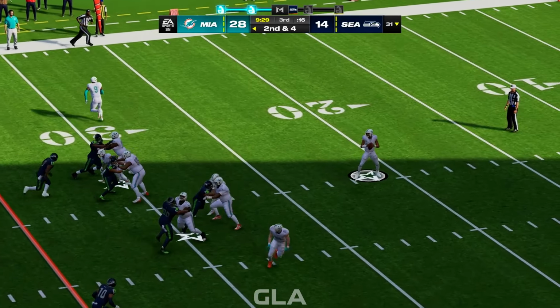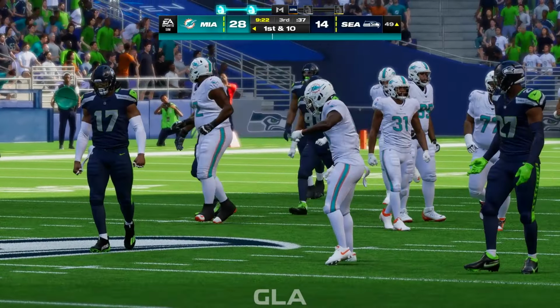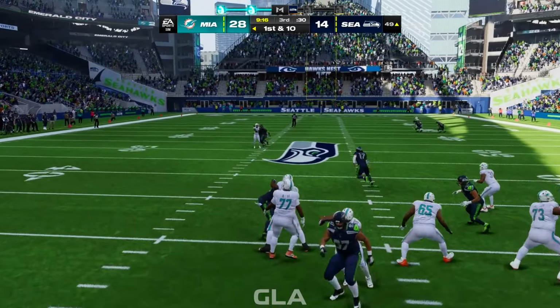Now a play fake. Here's Tagovailoa. And he'll get this into the hands of Hill. Complete. And he'll be taken down, but not before they work it across midfield. A gain there of 21 yards.